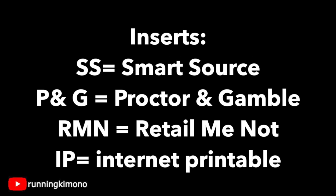Now let's talk about the inserts. These usually come either Friday, Saturday, or Sunday in your local community, and they are the coupons that are found inside of the newspapers. So here are the acronyms. We have SS, which stands for Smart Source. We have P&G, which stands for Procter & Gamble. We have the RMN, which is the Retail Me Not, formerly known as Red Plum. And then if I'm ever talking about something called an IP, that stands for Internet Printable, which is either found on coupons.com, smartsource.com, one of the manufacturer's websites, or the Retail Me Not site as well.